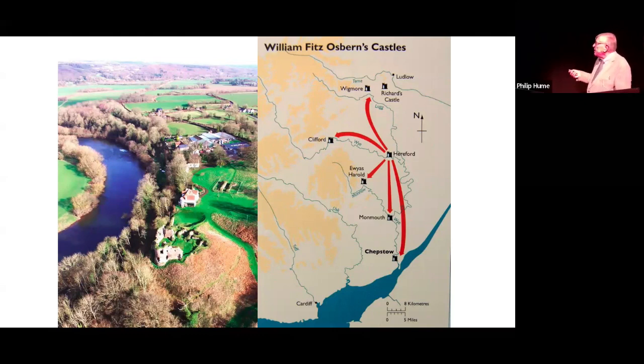But there are also other castles built by Fitzosborne. Fitzosborne is the Earl of Hereford, based at Hereford, obviously, and sending out castles at Clifford. This is Clifford here on the Wye, further west. Lewis Harold takes over there, Monmouth, Wigmore, of course, Richard's Castle, and possibly Ludlow within that.